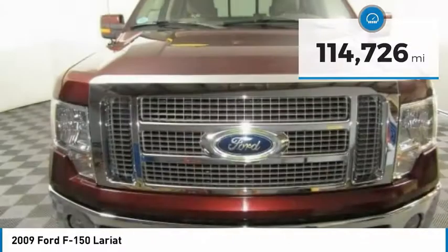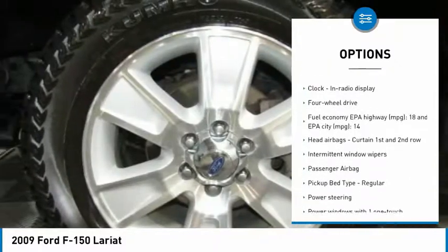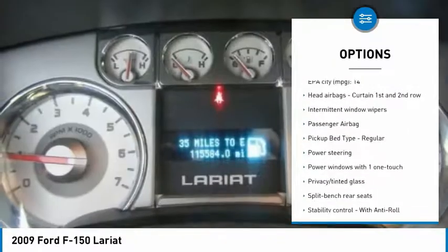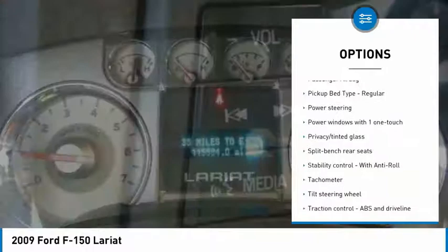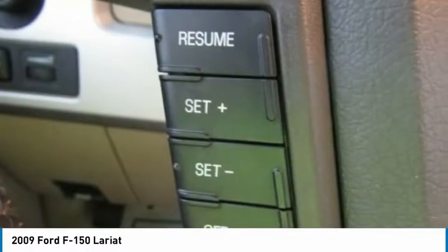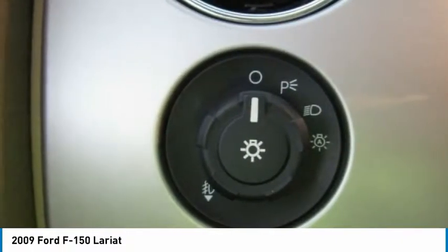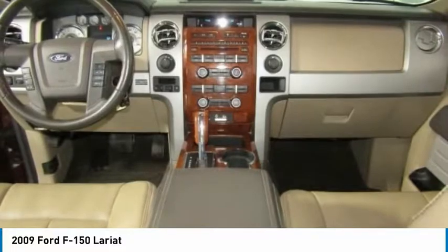Here are some of this vehicle's great options: traction control, passenger airbag, automatic transmission, power steering, power windows, tachometer, tilt steering wheel, heads-up display, privacy glass. This isn't just a vehicle, it's an experience. So stop in for a test drive today.